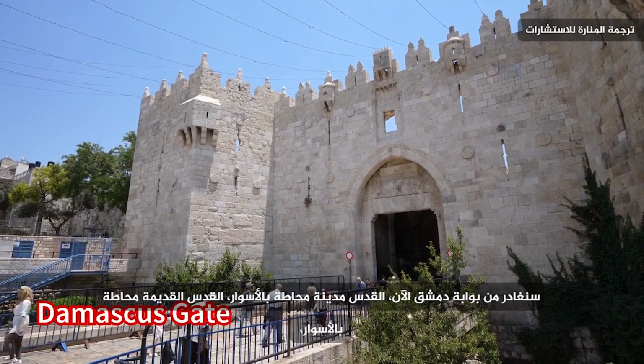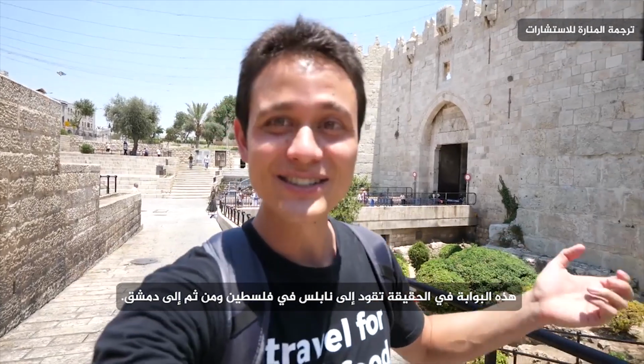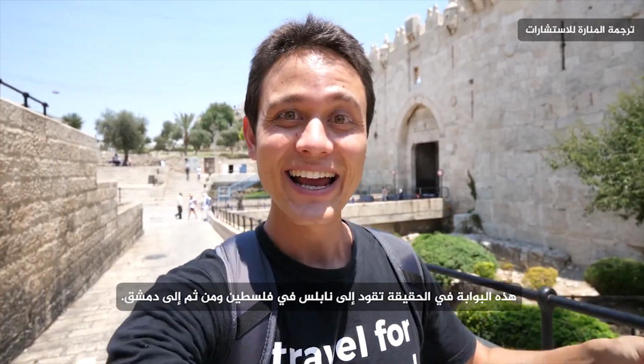And so Jerusalem is a walled-in city. Old Jerusalem is a walled-in city. And so the different gates are named for the roads that went to the different cities. So this gate actually leads to Nablus in Palestine, and then also on to Damascus.